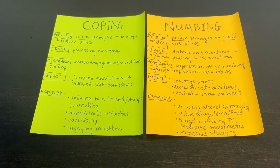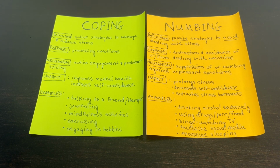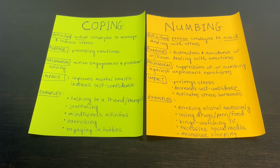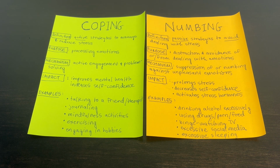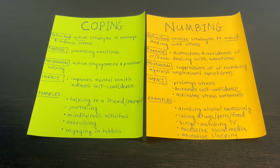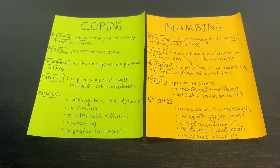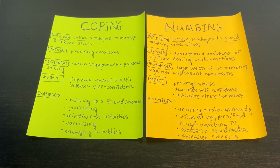Excessive social media use. How many times have you got on social media and you find yourself scrolling 20, 30, 40 minutes later, you're still scrolling. What you're doing there is numbing. You don't want to deal with the emotion you're feeling, and so you're distracting yourself. And then another one, and one that people don't realize, is excessively sleeping. That's a pure avoidance behavior. I don't want to deal with my life, so I'm going to sleep and avoid doing that.